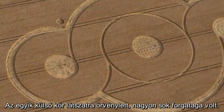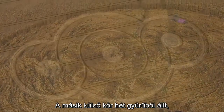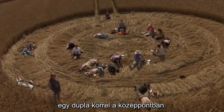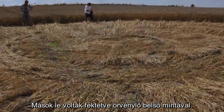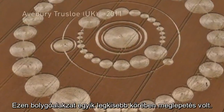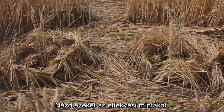One of the outer circles seemed to be swirling, so many swirls. And the other outer circle consisted of seven rings and a double swirl in the centre. Some rings were radiating outwards, others were laid down in a swirling fashion. One of the smallest circles of this planetarium formation had a surprise. Have a look at this.